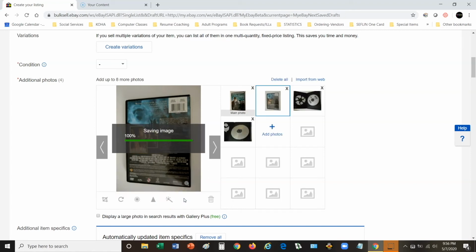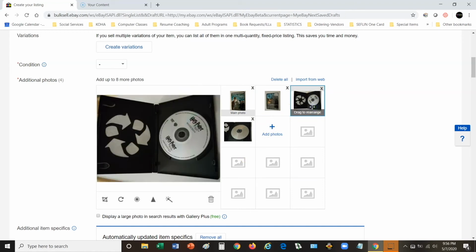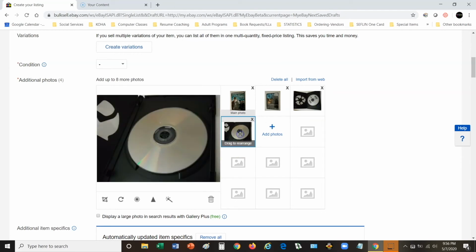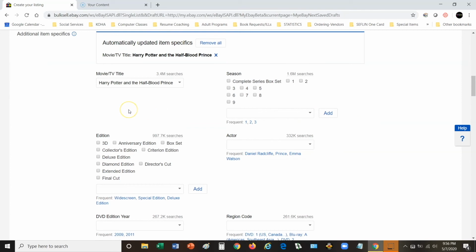Now, for any particular item, you want to make sure that you take a bunch of photos. When it comes to DVDs or books or any other items, I like to take a picture of the front, the back, especially when it comes to DVDs. You want to go ahead and open it up so people can see what it looks like. I like to flip it over to show them that there are no cracks, no scratches on the particular DVD, so that way they're buying with confidence. Okay, and then you can scroll down to see some of the other options that you might want to include.